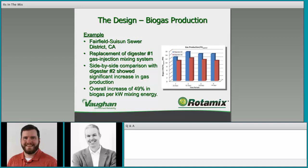Another example, this is an example of biogas production, which is always important for digester applications. So this is the Fairfield-Suisun Sewer District in California. It was a replacement of Digester 1, which was a gas injection mixing system. They really only had the budget to replace one digester at that time and wanted to take that opportunity to do a comparison to see if they saw any improvement.